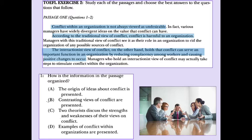Now let's look at the answers, and first we can eliminate any obviously wrong answers. A. The origin of ideas about conflict is presented. The sentences do talk about conflict, but they do not talk about the origin of these ideas. So that is not our answer.